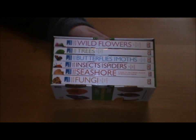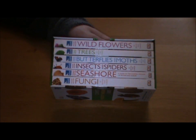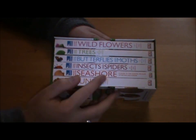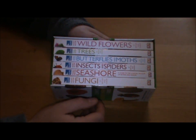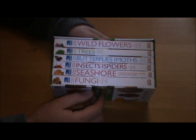But I've had a couple of people ask me about the wildflowers and the seashore books in particular, as to whether they indicate whether the different species of wildflowers and the species included in the seashore book are edible or not. And the answer to that is in some cases yes, and in some cases no.